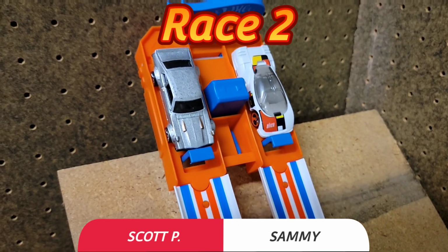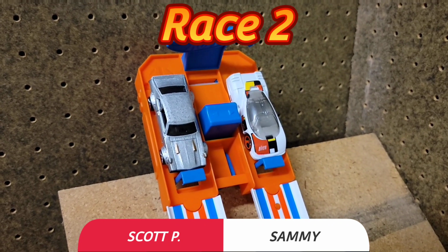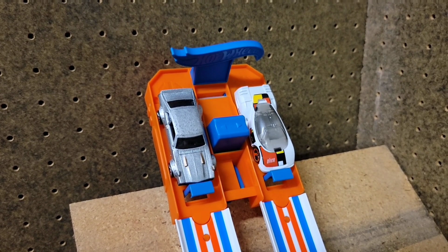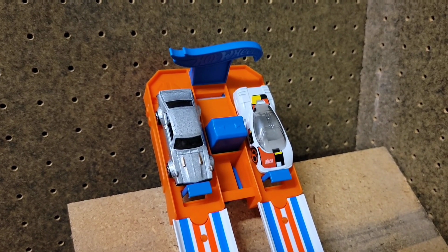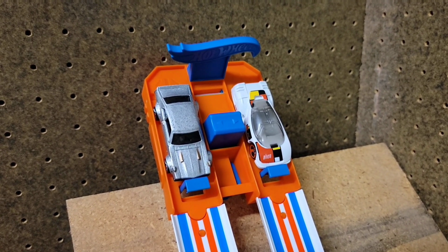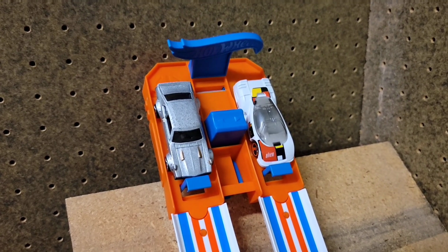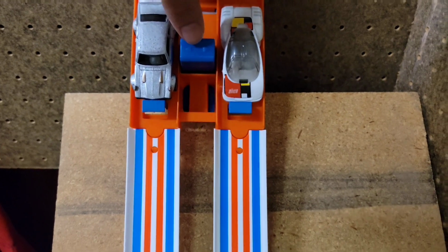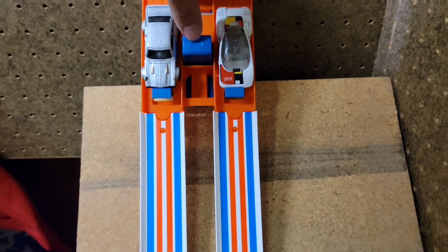Oh man, talk about close to the top. Now if this Maverick loses, Sammy actually has a chance to go up against King Nut to try to take over that top spot as king of the tower. So the track is clear, the flag is set. Let's get this going in 3, 2, 1.